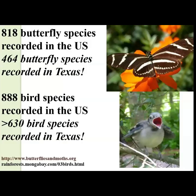Because of that amazing diversity of geology and climate and soils and a number of other features, we have an incredible number of butterfly species and bird species just here in Texas. You think about it, that may be changing in the future. We may be seeing more tropical species here and fewer temperate species, but we'll see.